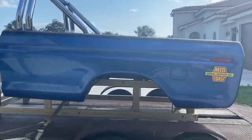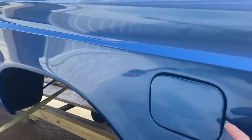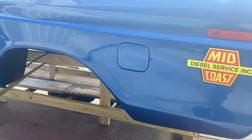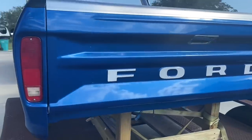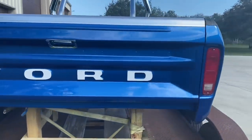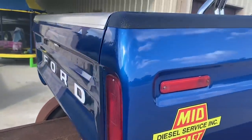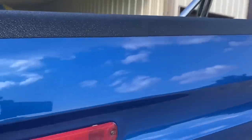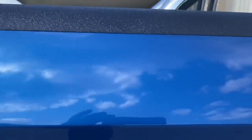And then we're gonna have a functional fuel door. You notice here, I did not put the fuel door in the front. We got a bedside with one in the back, so you will actually be able to fill the truck up from the fuel door back here. These are new bedsides with a new tailgate. And then did an over the rail liner. Custom Tinting did that here in Victoria, Texas. Did a really good job on it. They put the bar in it for me and ordered that for me today also.